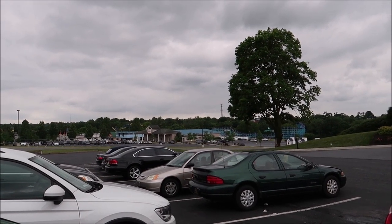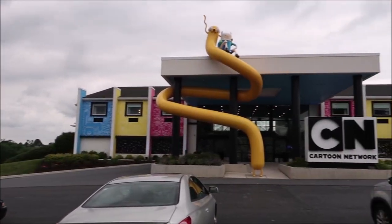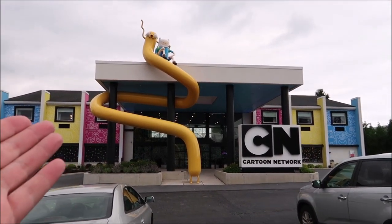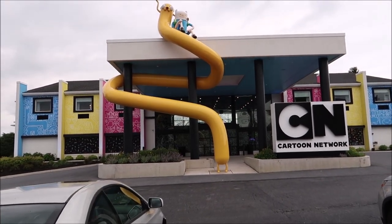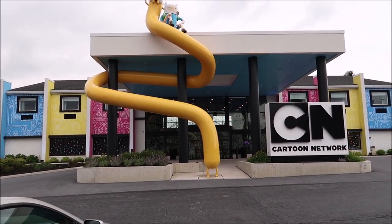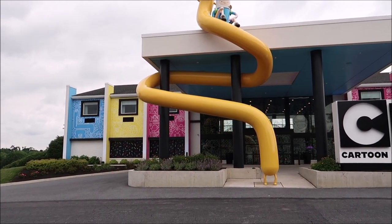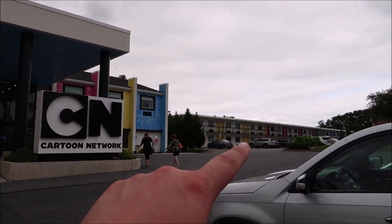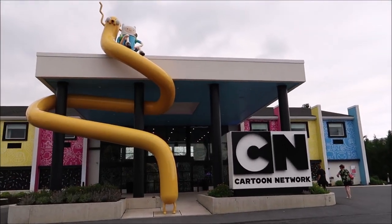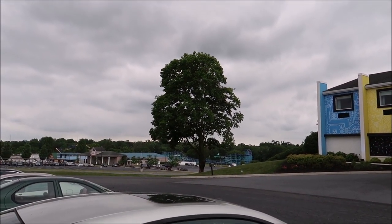Before we leave Dutch Wonderland, which is right here, I wanted to hop over to show you guys the Cartoon Network Hotel. This is it right here. I mean, this looks really fancy. I love the Cartoon Network, and it has a little bit of everything in there. They even have some dining experience, a Cartoon Network themed pool, and then it's kind of like a motel style layout there, but I'd love to come back and check this out, especially because it's right next to Dutch Wonderland.